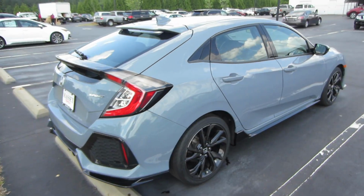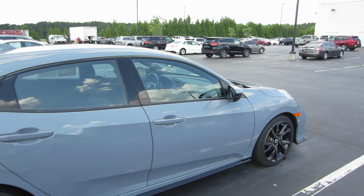And that about wraps it up for the 2017 Civic Hatchback Sport.